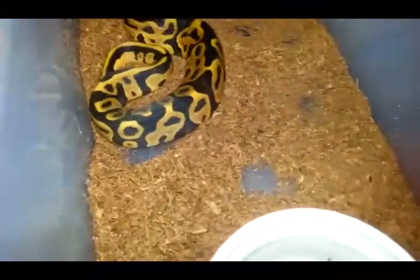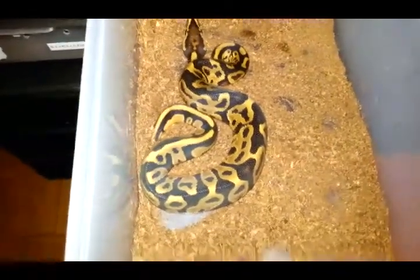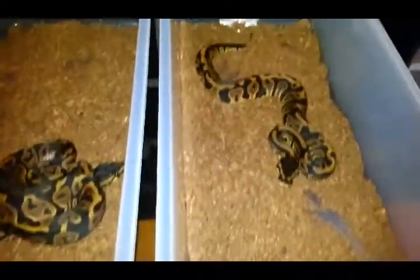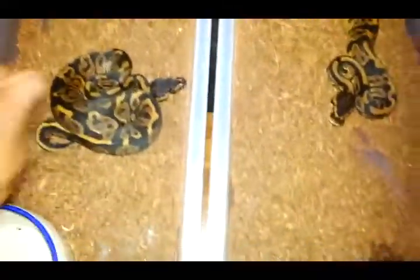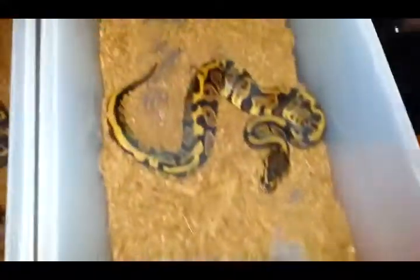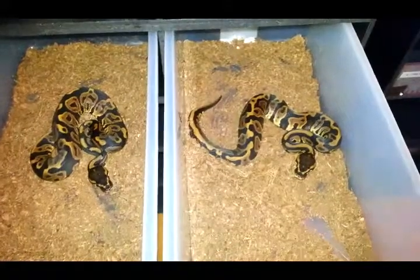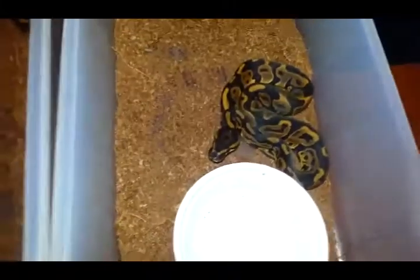So for this guy, I plan to try some super vanilla leopard stuff in the future. And these guys are all 50% possible het pied, of course, the leopards and leopard combo. So a lot of them have markers, so I'm picking and choosing the ones with the markers to keep back. Some more leopards there. Another leopard there.